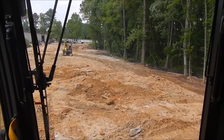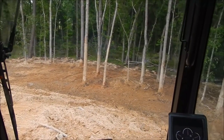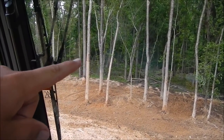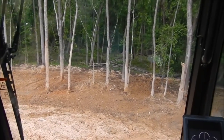Well, here it is, day number 6 on moving dirt. Probably up to about 8,000 yards moved, but got all this cut out of the trees here. You can see the dirt ring on the trees of how high the dirt was. I mean, you look at that one right there, shoot, it was 14, 15 foot deep against that tree. So that was kind of a nightmare going in there and raking all that out.